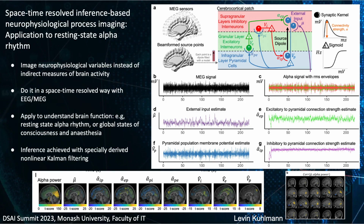And the other benefit of the temporal resolution is you can correlate the brain activity or the neurophysiological estimates to behavioural changes or other tasks that individuals are doing while you're doing the imaging. So just gives us a new way to study the brain. Right?